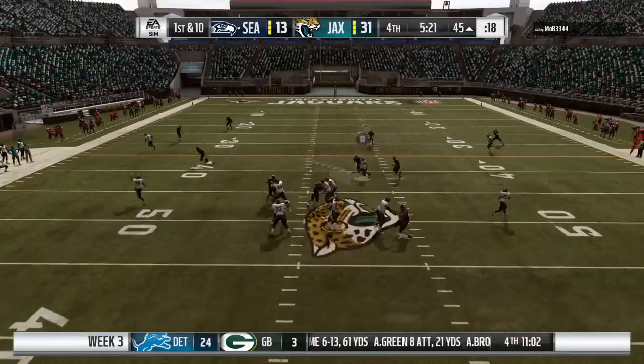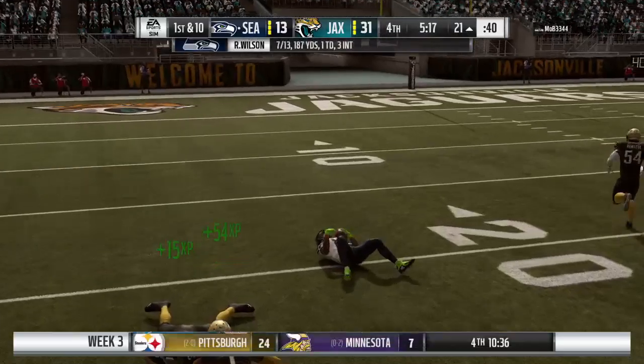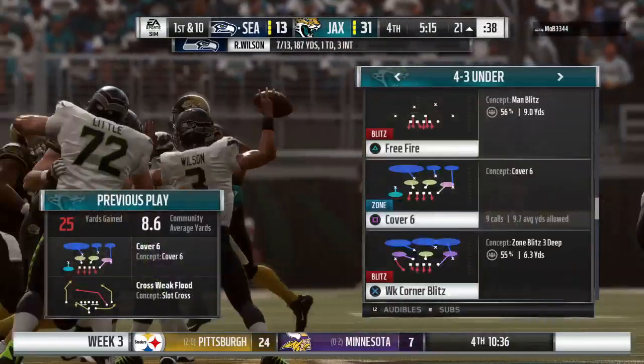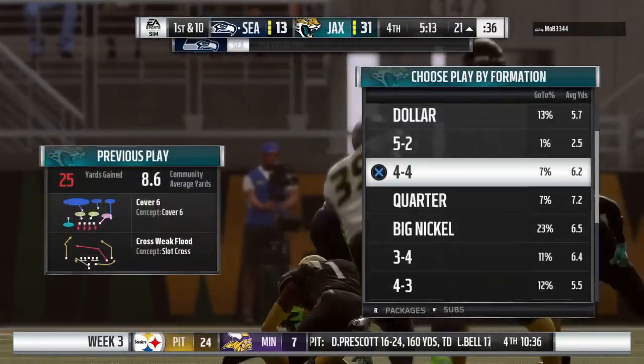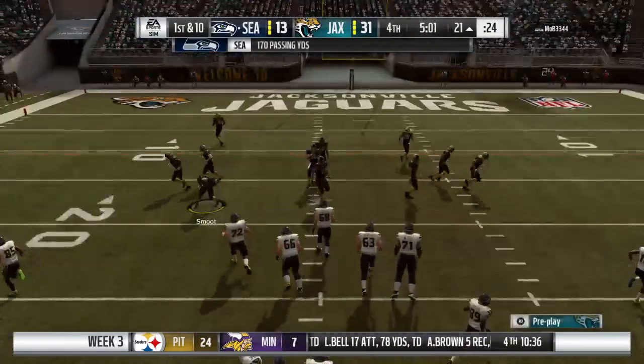They'll throw on first down with Wilson. Looking left side, and it's complete. And he'll get this one down near the 20-yard line, just shy of the 20. A really nice gain of 25 yards.